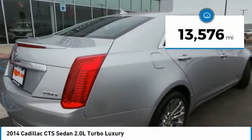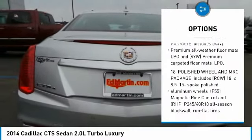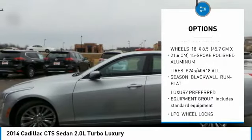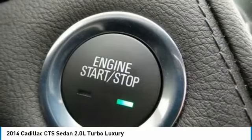Here are some of this vehicle's great options: anti-lock braking system, all-wheel drive, lane departure warning, backup camera, adjustable steering wheel, power steering, four-wheel disc brakes, aluminum wheels, keyless start, AM/FM stereo radio.